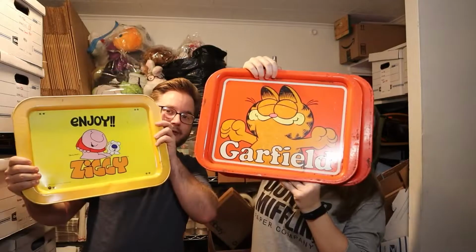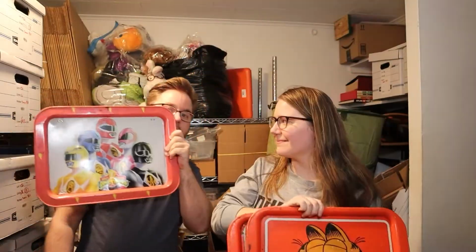Along with that, we have these vintage trays: Ziggy, Garfield, Power Rangers, and then we had previously sold one of these, Strawberry Shortcake.